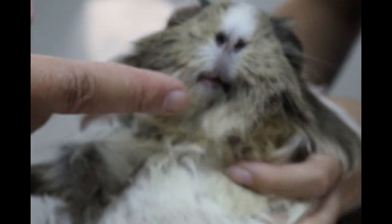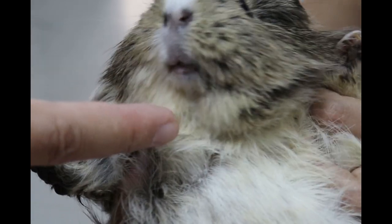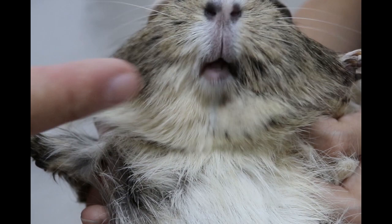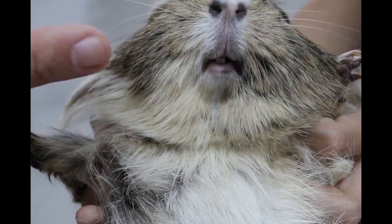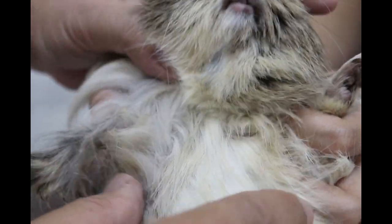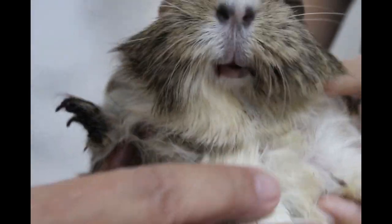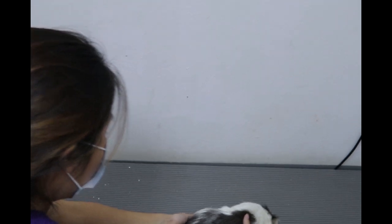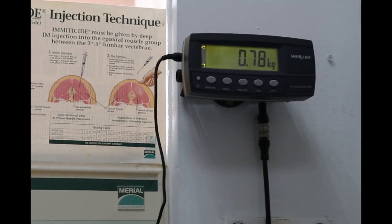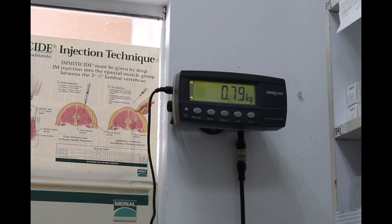Now we just observe. You can hear a grinding sound. I see the teeth are grinding, but the more important is the sound on the chest. So I will first weigh the guinea pig and take a temperature. I put it in the center of the weighing machine. It varies from 780 to 800 grams.